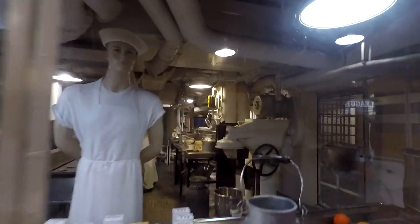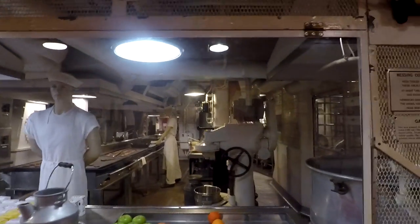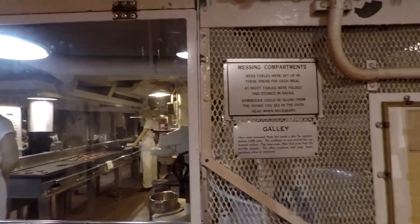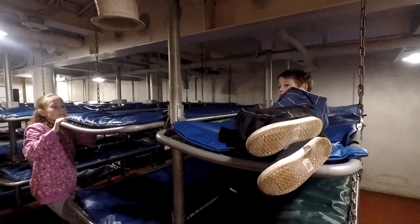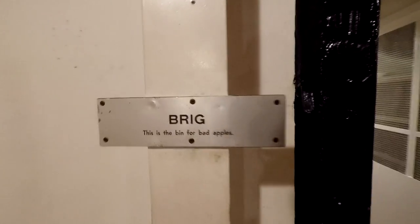Alright, there's cornflakes, Kellogg's crumbles, applesauce. These are the messing compartments. This is the galley where they prepared three hot meals for approximately 2,500 men. Okay, here's our crew all lined up and ready to eat. So do you think the lucky people got the top bunks? Yeah. This is the bin for bad apples.